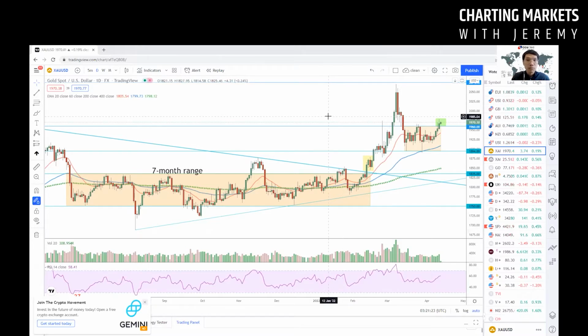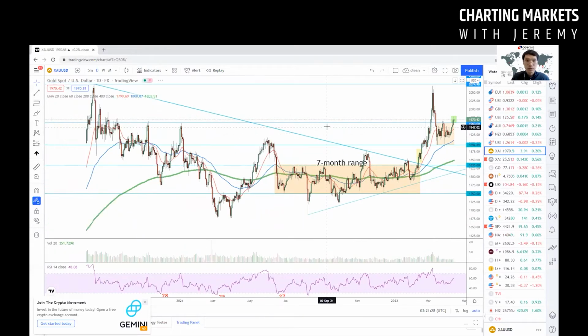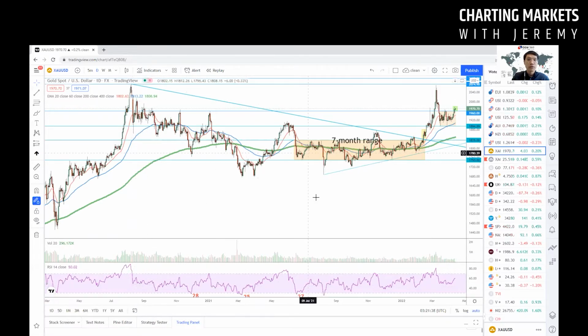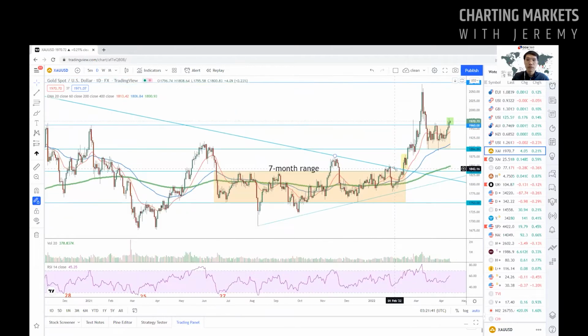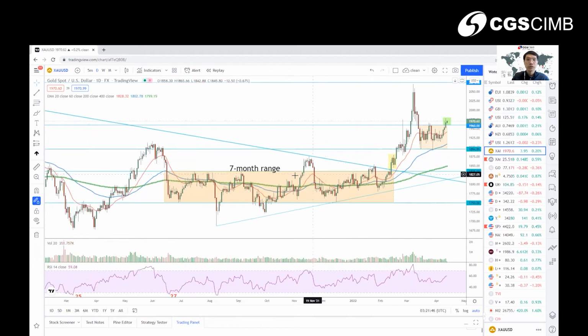I will just highlight some key points over here on the chart. This is the daily time frame for gold, and you can see over here, after breaking out above this long-term downtrend line for gold, from the high that was set back in 2020, we eventually broke above this downtrend line back in February. This breakout also coincided with a breakout of a prolonged 7-month consolidation range as well. Following this breakout move, you can see gold went up higher for the next leg up, pretty much confirming that we have moved back into an uptrend.